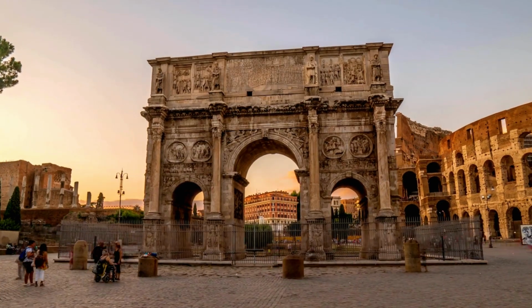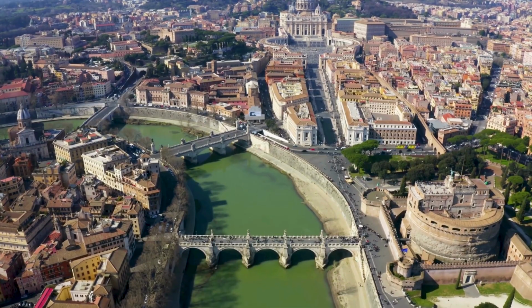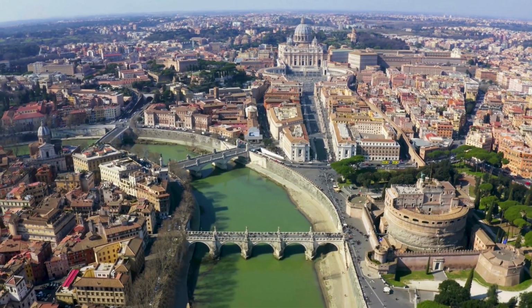Today I'm going to be going over how to spend 3 days in Rome for adventure lovers that hate the crowds. Rome is a place where history, art, and culture converge to create a mesmerizing experience for travelers. Here, visitors can have a chance to immerse themselves in vibrant street life, delicious cuisine, and captivating stories.